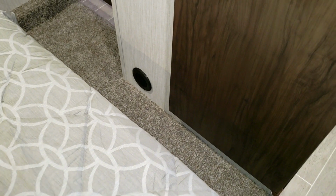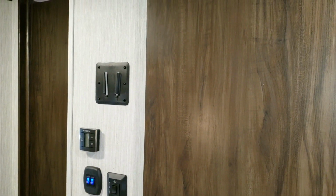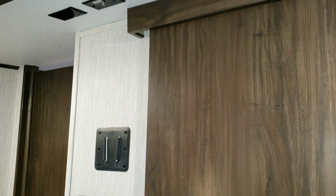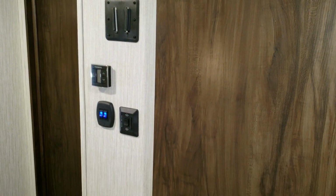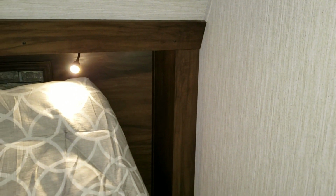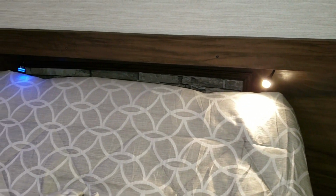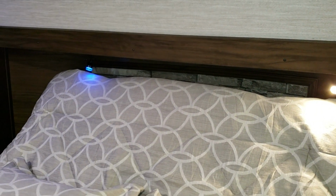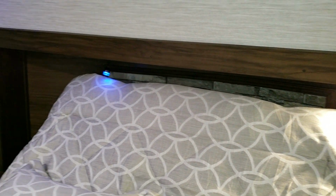There's also TV hookups on the wall right there for a small TV, so you could watch TV in the bedroom. The controls up on the roof there, and air conditioner control, some light switches there. Now walking over to this side of the bed, there's an electric outlet on that side too, and you can see the little LED reading lights there. You have a blue light on that side, clear light on that side. You can hit the button and make it go both ways.